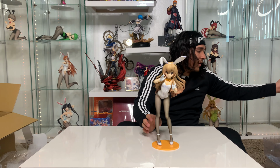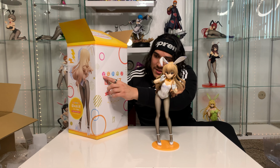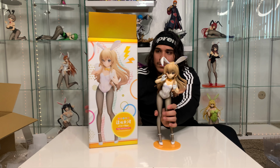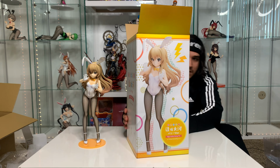And the box, I didn't even get to the box, but the box is pretty beautiful because obviously this is the title of Toradora. Taiga Aisaka Bunny version, quarter scale figure. And look at that. Look at the box too. This is the back of the box. You guys can see, this is one of the sides. This is the other side. It's a beautiful, beautiful box.